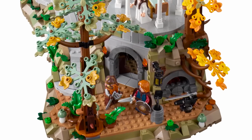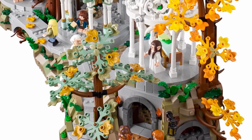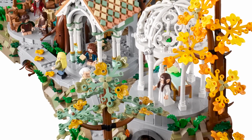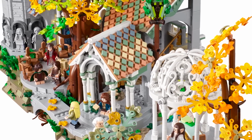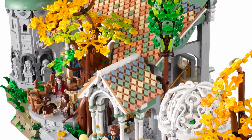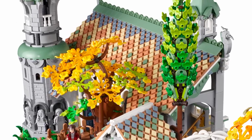I'm sure that I didn't even mention and cover everything here. There's so much to go over, which we will do in the review. This is truly one of the most beautiful sets LEGO has ever released. I think that just looking at the piece count, looking at the minifigures, looking at the actual build for this, I think that the price is 100% justified for this. And like I said before, again, vote with your wallets if you want more Lord of the Rings sets, if you want more locations. You need to purchase this so that we can get them in the future.